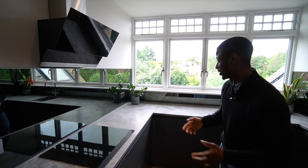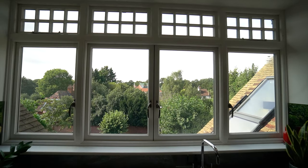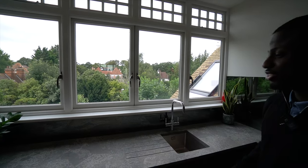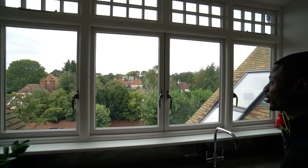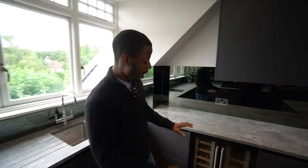Yeah. Extremely modern. So if you just turn here as well, you've got these four large windows letting in so much daylight into your kitchen. Imagine just cooking here, cooking for your friends or your family, and you've got this beautiful view of Wimbledon with lots of greenery. This kitchen also has a Bosch dishwasher, and it also has a wine fridge as well.